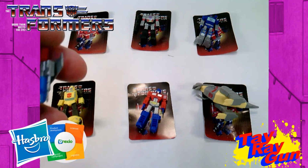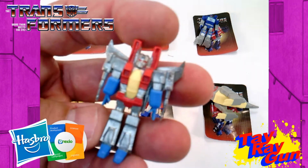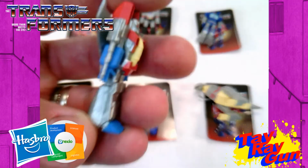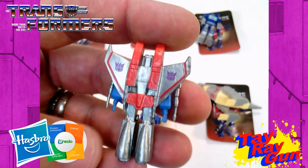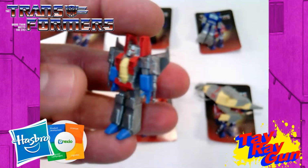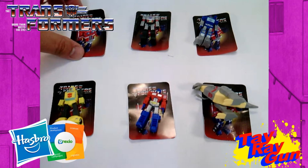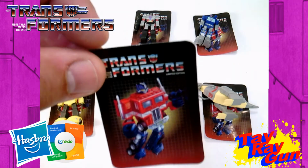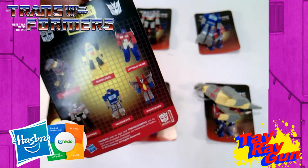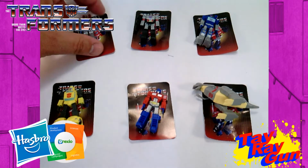And then I got to Starscream, and I was like, oh, love Starscream. I love the paint app on them. This one's pretty good, pretty spot on. A couple missed areas here and there, and he's a little shiny, less gray and more silver. But that's okay. It's a really good looking figure. And then I get to the card and I'm like, oh, it's Optimus Prime again, and same card on the back. Okay, so I kind of moved to the next one.